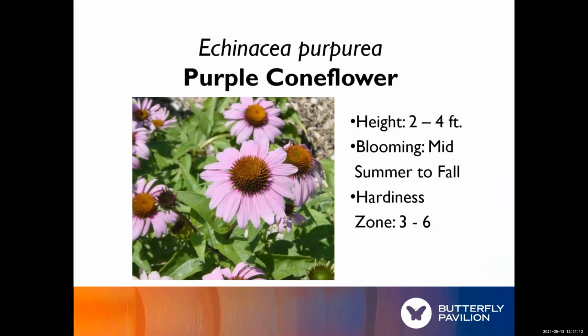Purple cone flowers are another great perennial. Some of you might recognize their species name, Echinacea. They are often used to make echinacea tea, which is really good for the immune system. So a little benefit to those as well. These will be midsummer to fall.